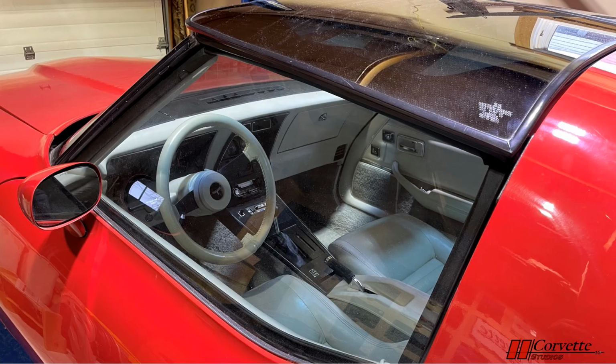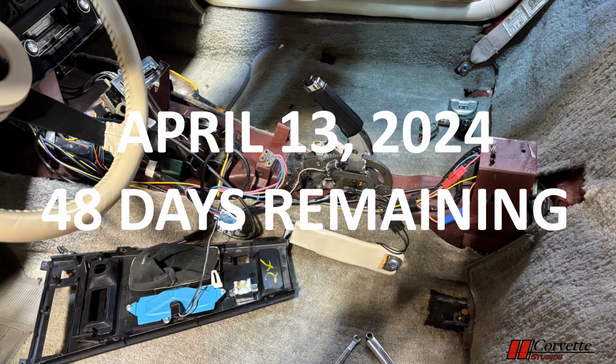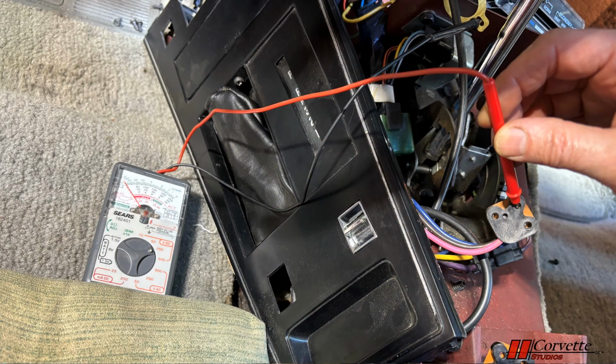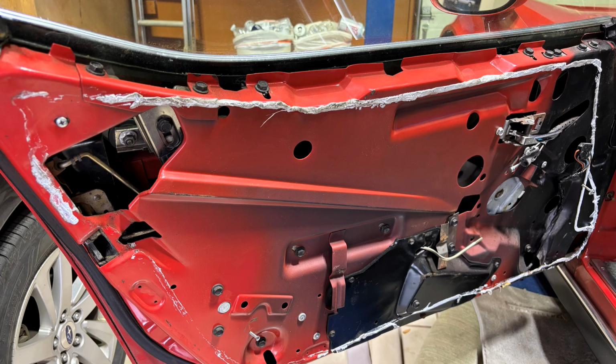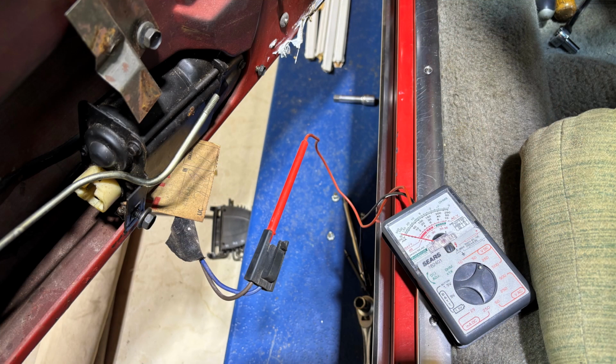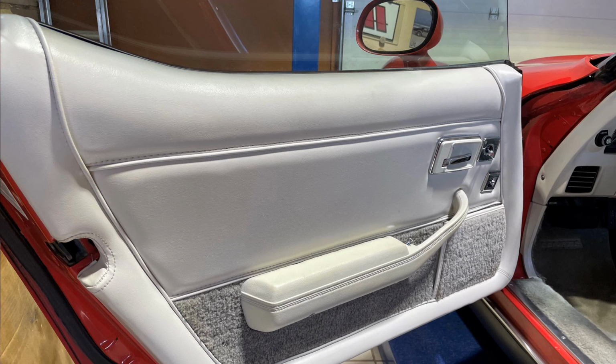Today we dove into the problem with the window not operating. After taking the console apart to get to the window switch, we determined that everything was okay here. Next, we took the door panel off to test the electrical at the motor. Again, everything seems fine. We decided to use some lubricant on the window tracks. Sure enough, the window started working. It had some slight hesitation, but hopefully that will get us by.